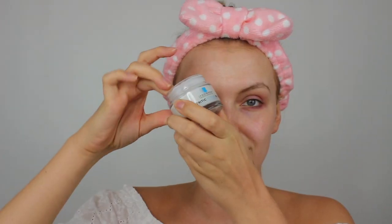It doesn't say it's a night cream, but I like something a little bit heavier, a little bit richer for the evening, so overnight my skin can replenish. But yeah, it's just a little bit thicker. I really, really like the consistency of this, and I just feel like it's a really lovely product. I don't really have too much else to say about that.